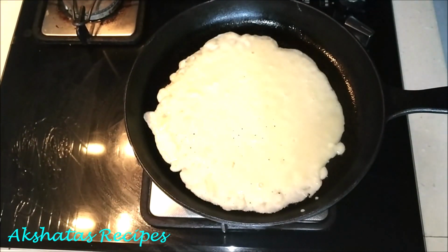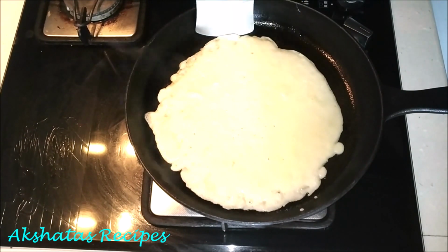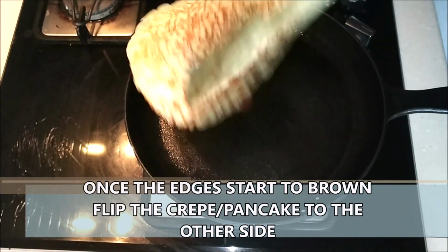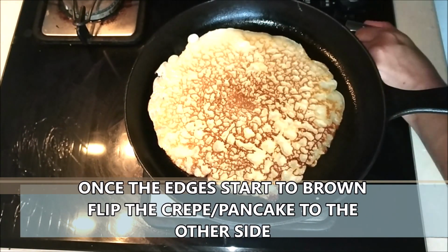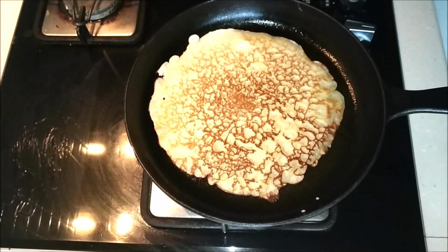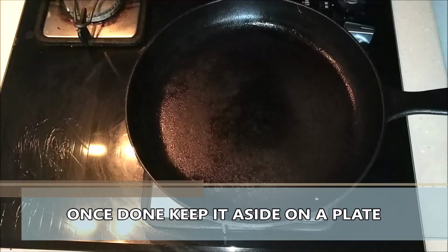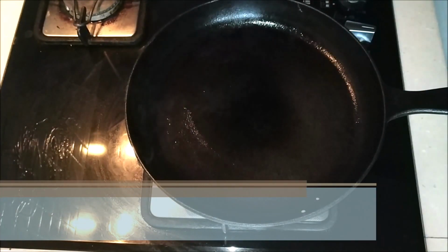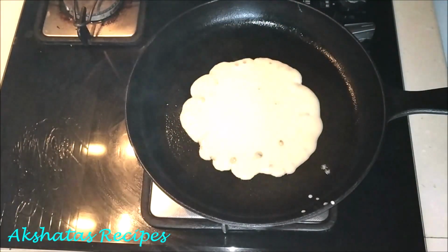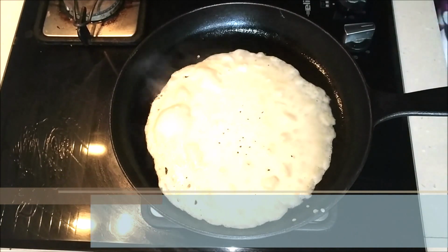And then you'll find these little holes or bubbles at the surface of the crepe. And once the edges start becoming golden brown, you just flip it over and just fry it for about half a minute on the other side. And once done, just take it out and keep it in a plate. So with the amount of ingredients I'm using, I get exactly 4 of these Alle Belle or stuffed pancakes.